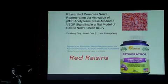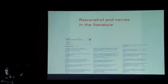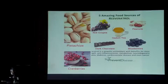There is a lot of literature about resveratrol, which is related to diet, which diet you give in patients with nerve problems. It's mainly present in red raisins, with lots of literature on it. And these are the foods that contain resveratrol.